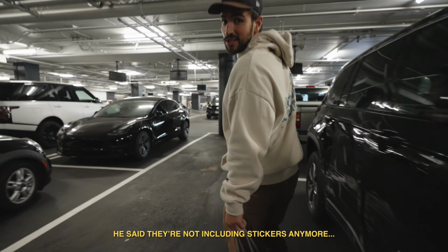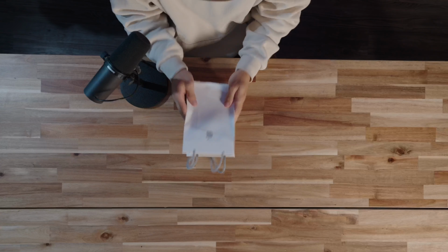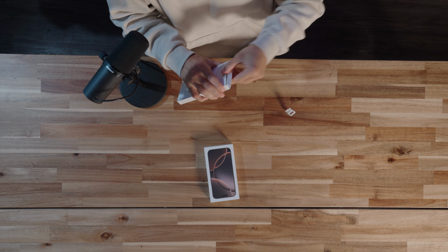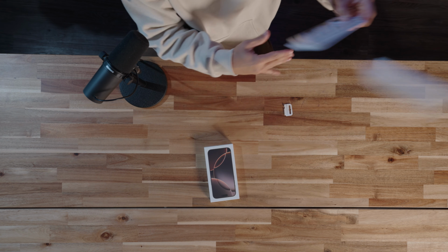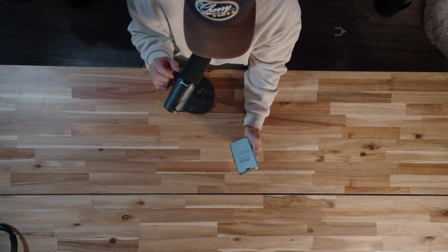He said that they're not including stickers anymore. Little bummed about that, but it's all good. Let's unbox this thing. Okay, we got the iPhone 16 Pro Max. Great case. Desert titanium color, looks beautiful. Feels great to finally be out of that box.